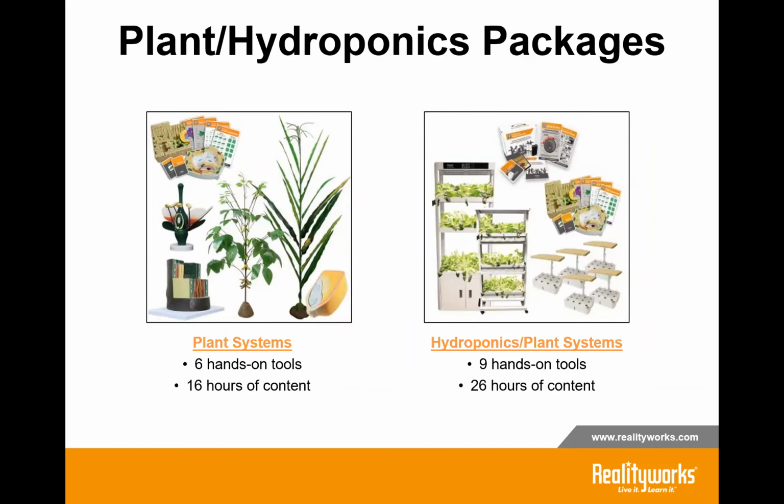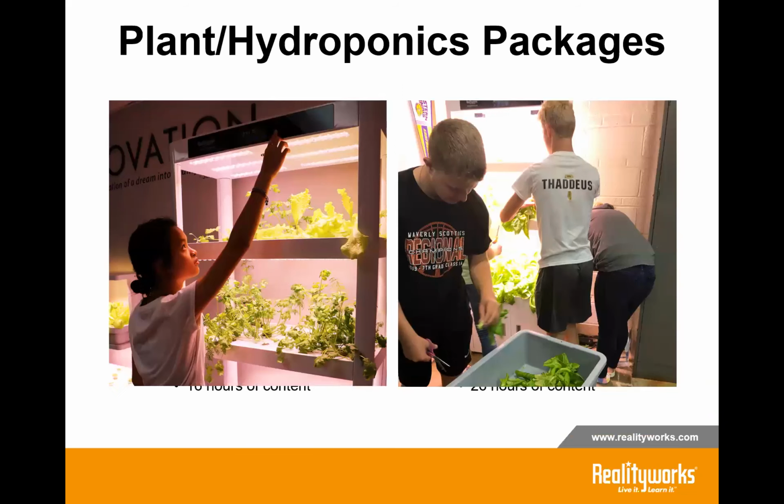We have two comprehensive solutions for starting a plant science pathway. One includes our award-winning hydroponics system. Teachers tell us our systems for hydroponics are amazingly easy to use. They literally ship built, right out of the box. I have zero green thumb, and even I learned how to grow in our mini hydroponics unit. It is very, very easy, even for teachers who have no background in hydroponics.